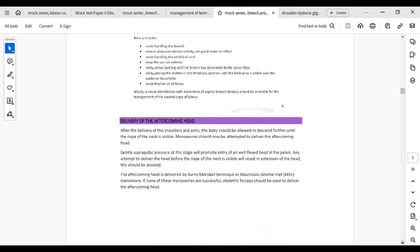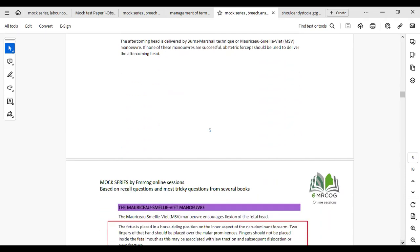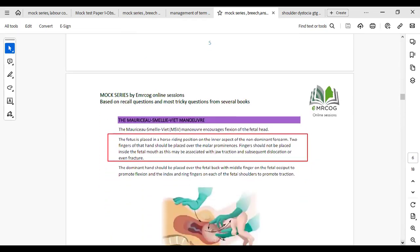Okay, the aftercoming head. When I see the nape of the neck visible, now I can do the MSV, right? And now I can do the gentle suprapubic pressure. Both of them, I mean, or I intend to do what? I intend to flex the head as much as I can, so it's going to slip underneath the symphysis pubis. Okay?